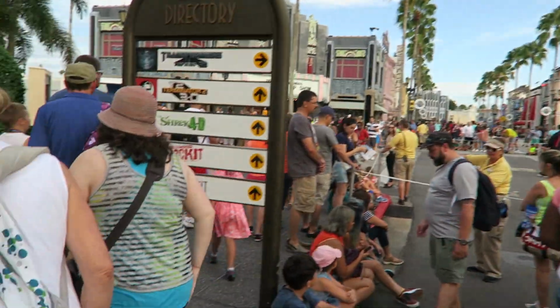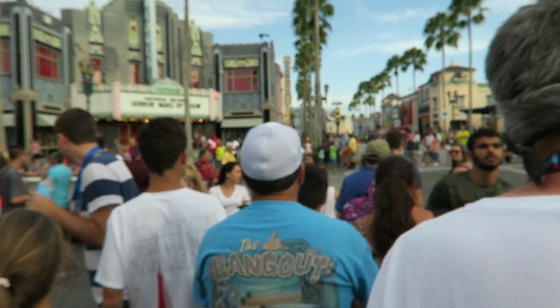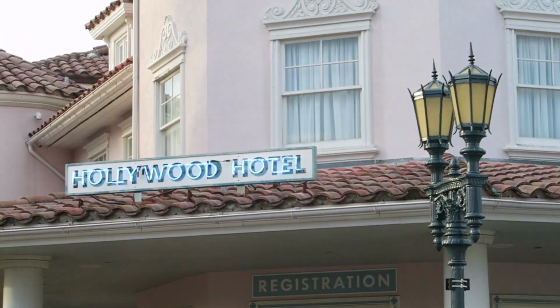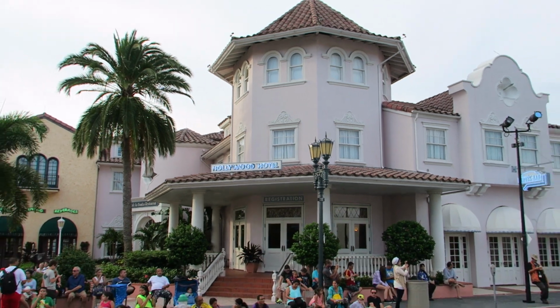Oh boy, bad timing. Got here just in time for the parade to start. This is the speed people go when they go really fast to try to get across the street. Wait a minute, if that's the Hollywood Hotel, then where's the Tower of Terror? Dun dun dun. Oh my goodness, those gates are gonna open. Minions are gonna come out.